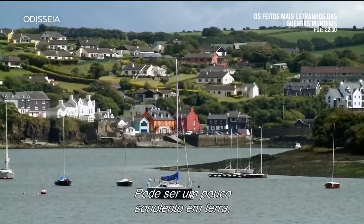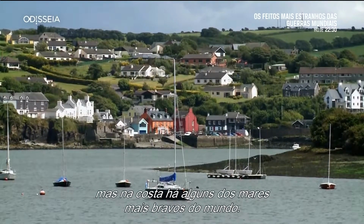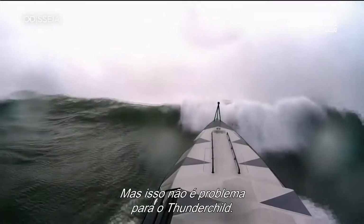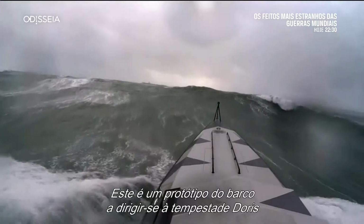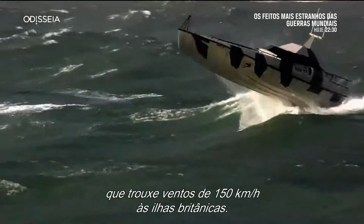It may be fairly sleepy on land, but off the coast are some of the world's roughest seas. Although that's no problem for the Thunderchild. This is a prototype of the boat squaring up to Storm Doris, which brought 94-mile-an-hour winds to the British Isles.